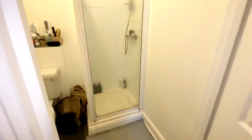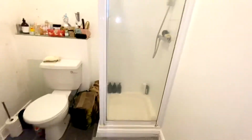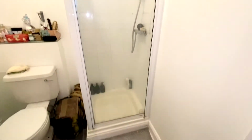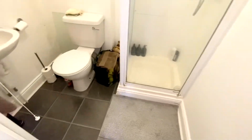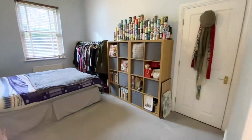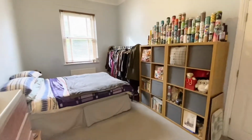So let's have a look at the ensuite just here. You've got the shower cubicle just there, your sink, your WC, you've got some storage. The ensuite and the bathroom are actually having some works done, so it will be in good condition when you move in. And let's just have a look at the bedroom again. Really good space, as you can see.